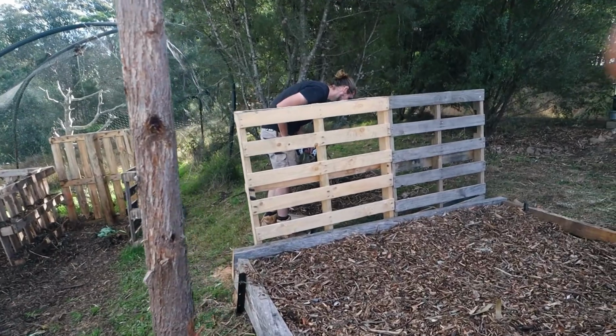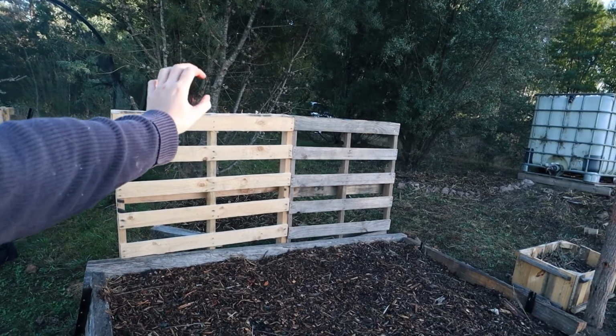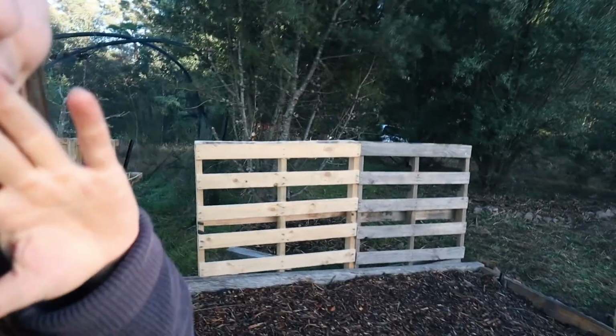We have moved the pallets over here and attached them to this garden. My plan is to turn this into a bean wall, and I've got, I think, 5 different kinds of beans so that there's plenty of color, variety, and I think this will look really stunning. You'll be able to see it straight from the house and also as you walk through the garden.